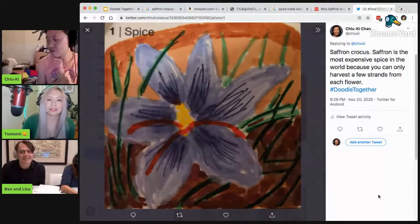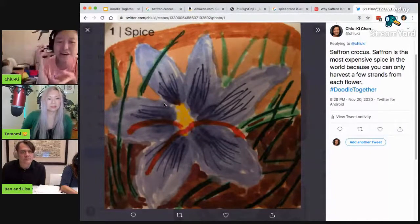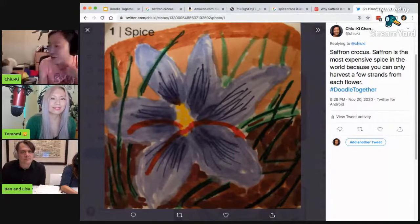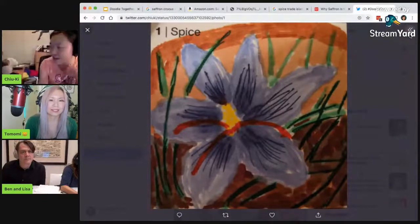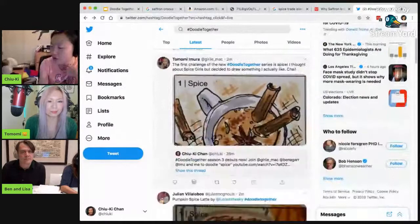The saffron crocus. That's the flower. Nice, pretty, that's really good. Yay! It worked out. It's always like this. I try something, it's not what I imagine it to be, but then I learn to love it. It looks good. Oh, okay. This is just hiding the thing. I thought this would bring up the next one. It's wrong.